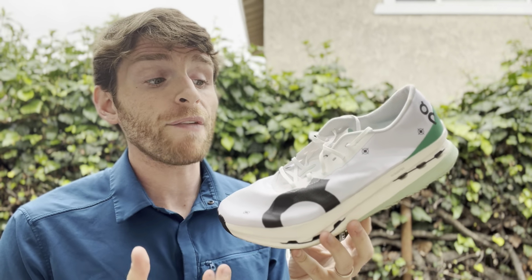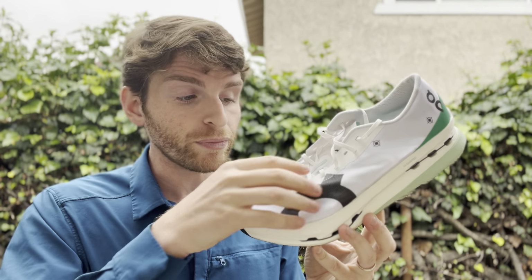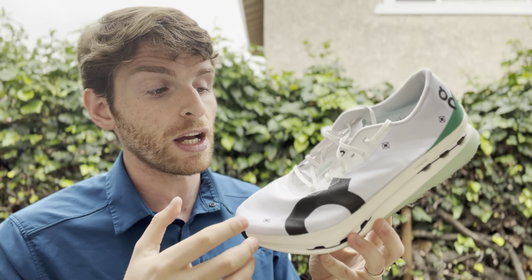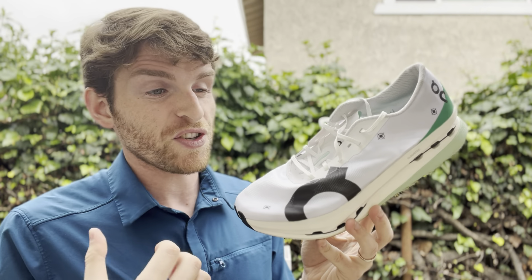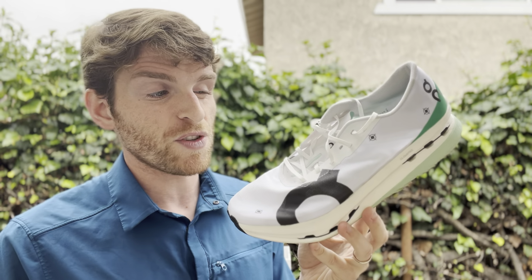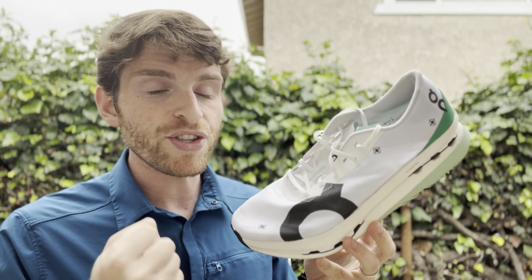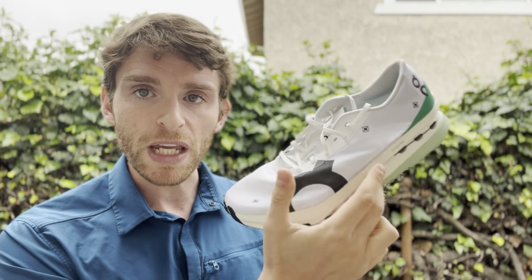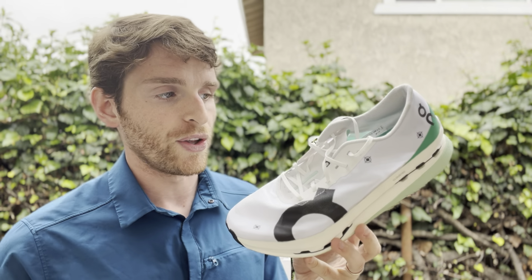But I think if you have the money and you like a little firmer ride, you want a little bit more volume and maybe a little bit more length in the upper, I think this shoe might work really, really well for you. For most of us, probably wouldn't spend that just because I think there's some better options that are a little bit cheaper, but I am still happy that On finally used a Pebax foam and has a serious marathon racer out there.